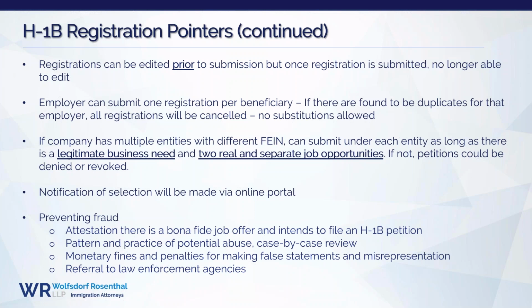Again, notification of selection, we believe, will be made via the online portal. You log in, and then we'll be able to see who was actually selected. Now, the biggest question is fraud. And how are they going to prevent it?